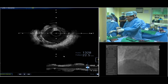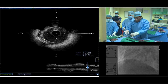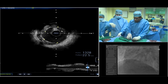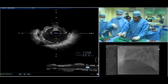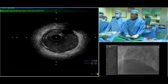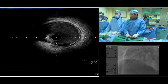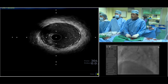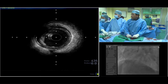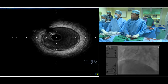So we'll take the IVUS again to just see the landing zones. And here it is very important because we will give an extra wire here. Okay. Go inside. It is all okay. You see. So it's all okay till here. I don't intend to go down all the way. So it is okay. You see. So this is the place where I wanted to deploy the distal stent.